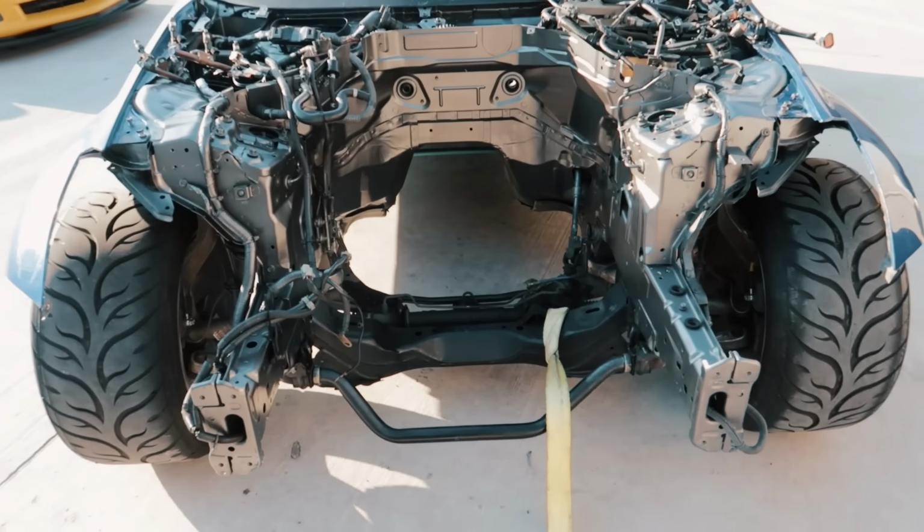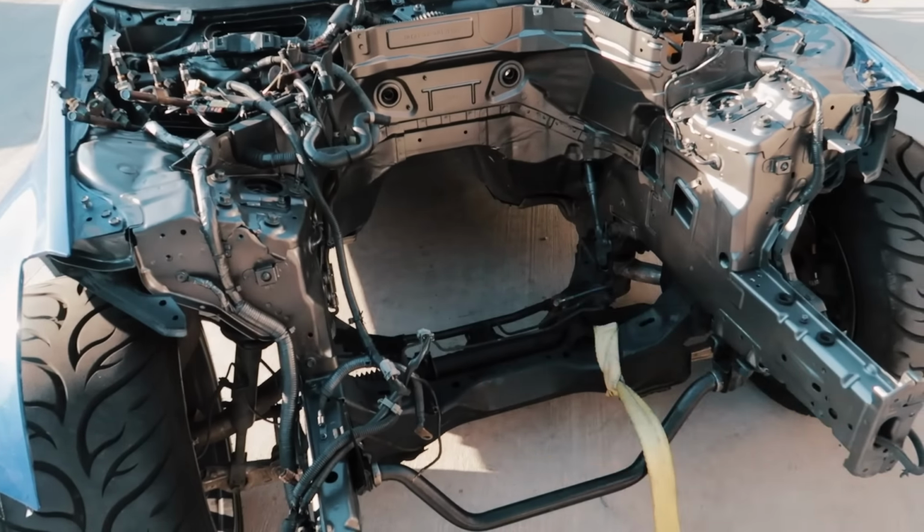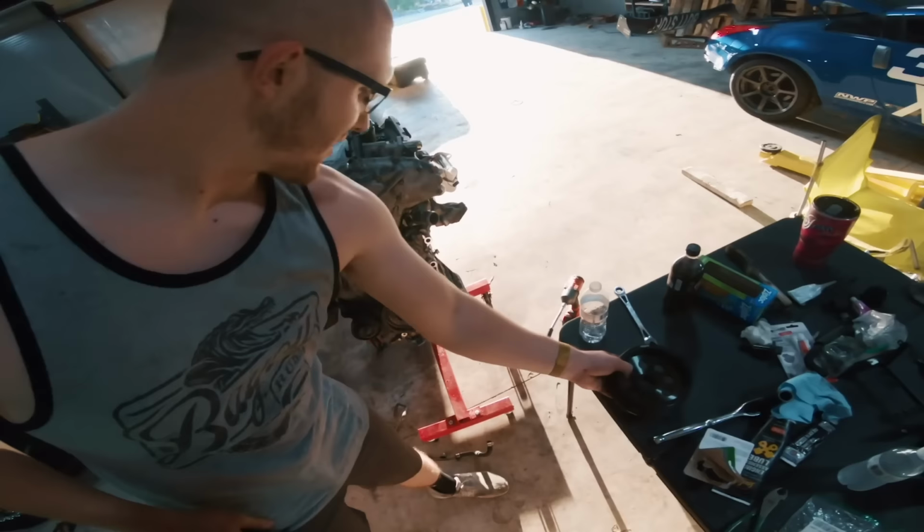Up. Triple D? Triple D. This is gonna be so easy. This is the easiest way to install an engine. Just take everything out the front. That way you can literally just set it. You just set it down. You're just gonna use a pry bar? You're gonna damage the crane.